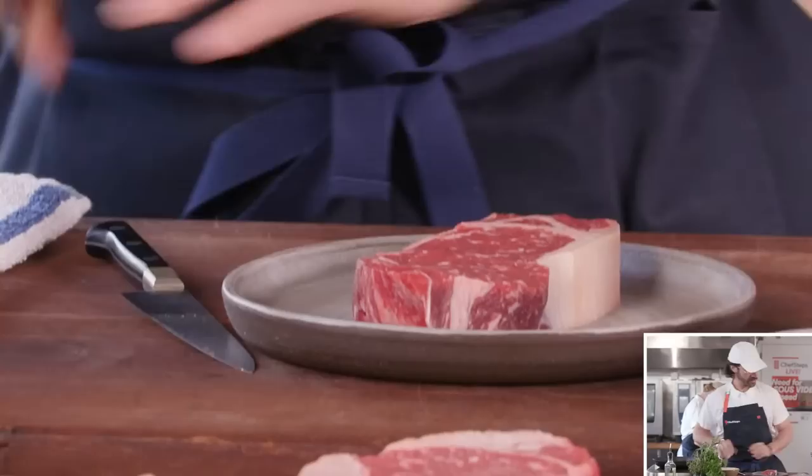So I've got a silly hot pan over here. I've got a nice New York right here. This is all the regular stuff you guys have seen. I'm like a pepper maniac, so I want lots of pepper.